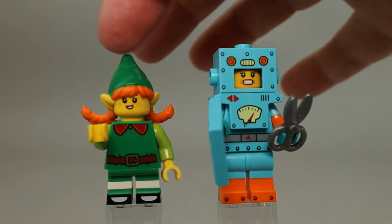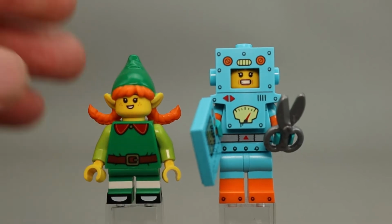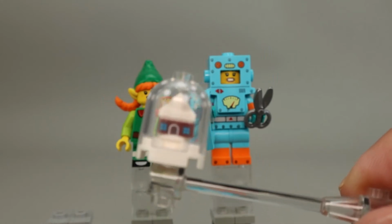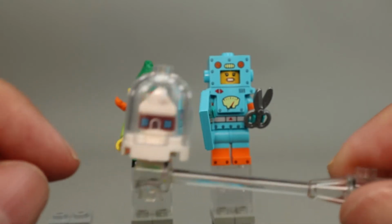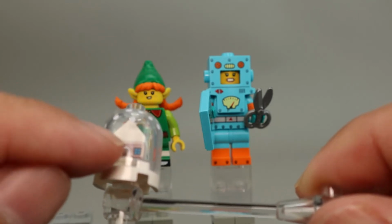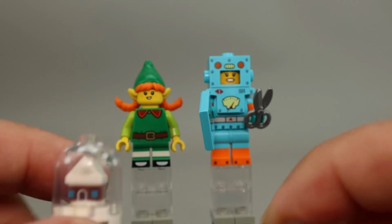Next up we have a holiday elf here, and then a cardboard costume robot or cardboard robot. So once again another costume. The elf comes with this nice hat, these good locks here. She does have this snow globe. So it's just one of these clear pieces here. It does have some printing on the top, some white spots there, and inside there is a little 1x1 that's got the printing for the door and the windows, and then a peak piece there, or a cone type piece. So that makes for a little snow globe effect.